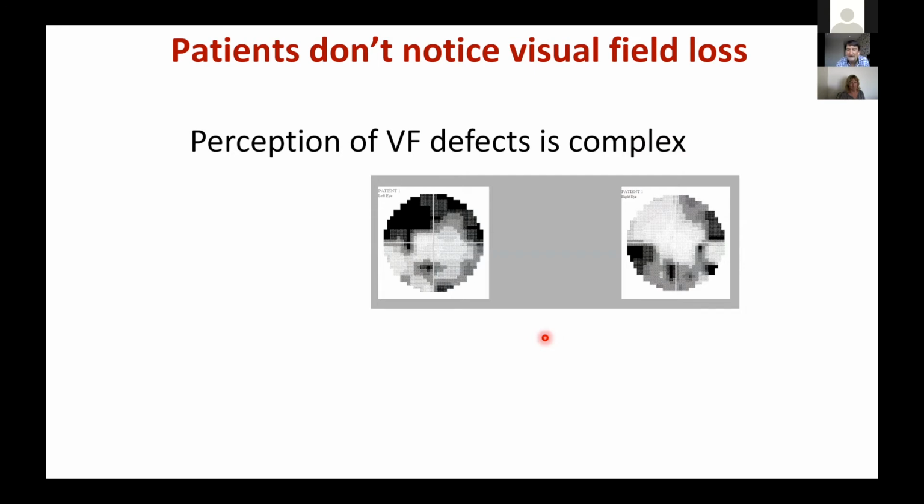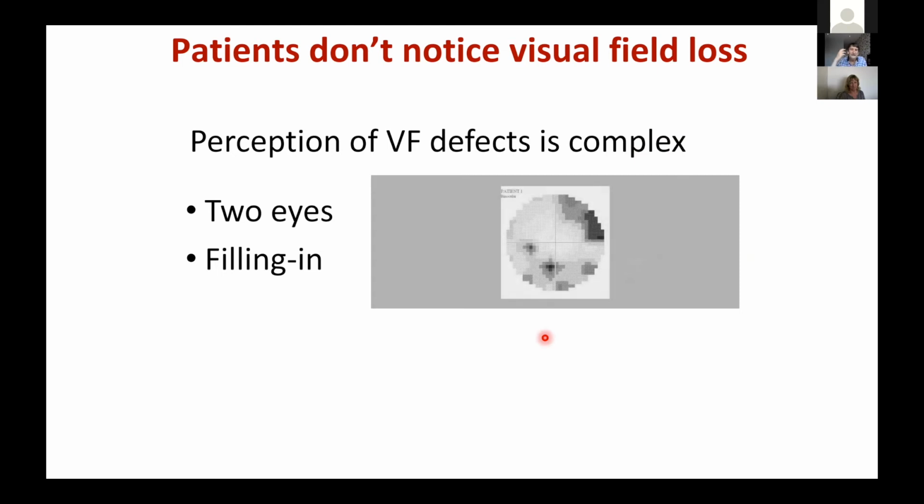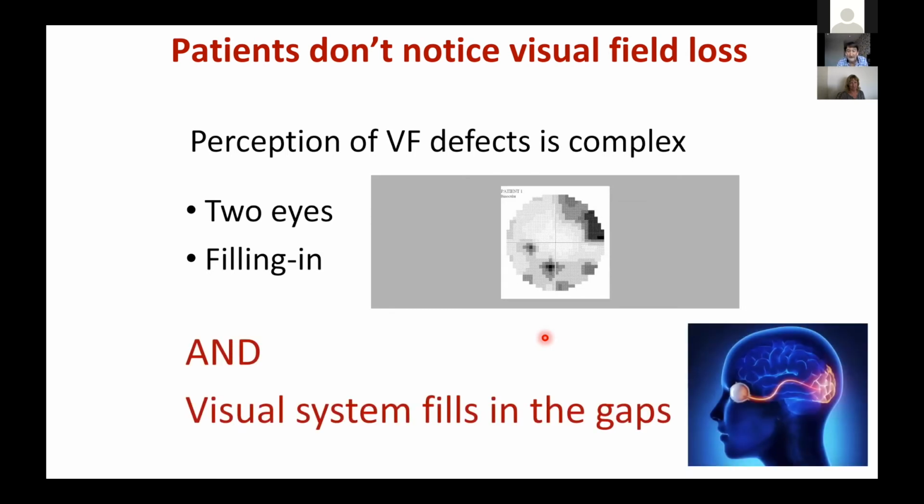And many of the audience this afternoon realize this, because the perception of your vision loss in glaucoma is very complex. As I said earlier, the two eyes work together. So you may lose lots of vision in one eye, but then the other eye will compensate for that. And also you have to remember that the eyes are only part of the visual system. That's a complex way of me saying that the brain does most of the seeing. The visual system is mainly driven by the brain. So your visual system is very good at filling in the gaps in your vision. If you've got a bit of your vision that's missing, then this whole visual system is very good at masking where that missing vision is.